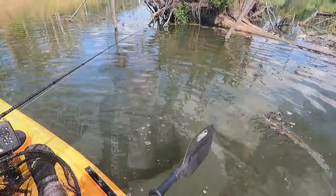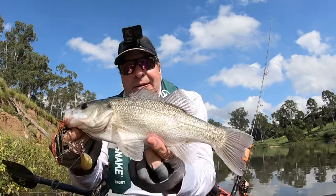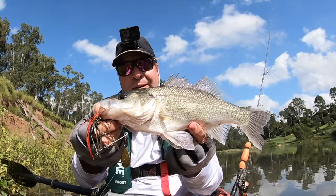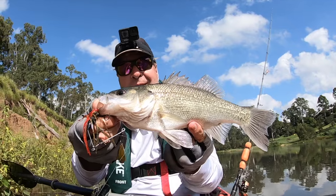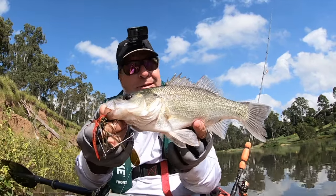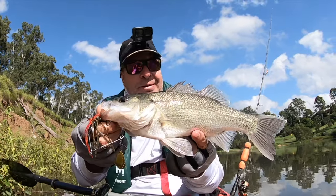Yeah. That was such a cool bite. He's not the biggest fish I've caught today, but such a cool bite. Hard against the log, one wind on. You almost think you've snagged the log and that's what you've got. So super stoked with that.